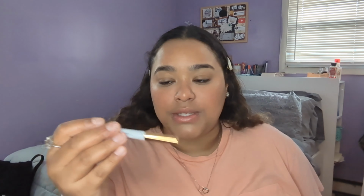I also, this was so freaking cute. So Sephora did a gift with purchase thing, and I got this little tiny itsy bitsy Charlotte Tilbury airbrush flawless setting spray, and I'm like, this is so freaking cute. But we're not going to use it yet because I want to use up a bunch more setting sprays before I open that one.